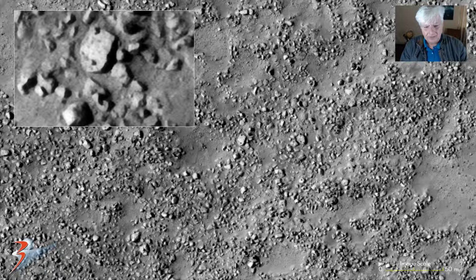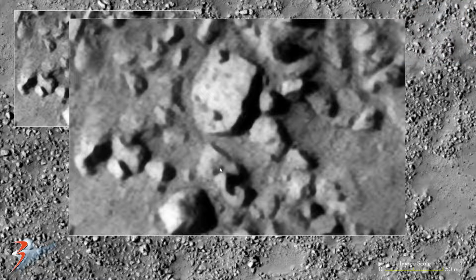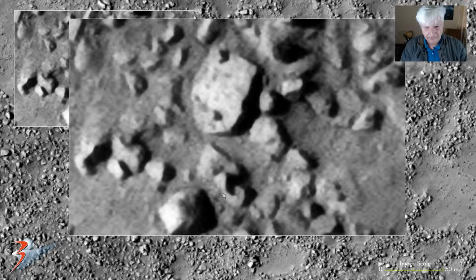Checking out those blocks in the center of the screen. The one that sticks out like a sore thumb is this one here, like this U shape. And here another rectangular piece with a rounded side, and a little dome-like feature in the center there. And then there in the corner, it looks like a little triangular part.